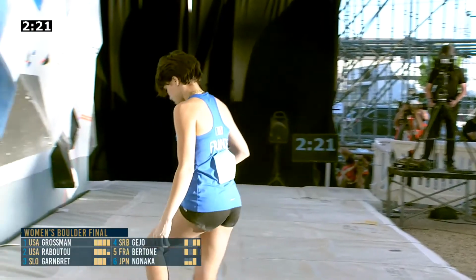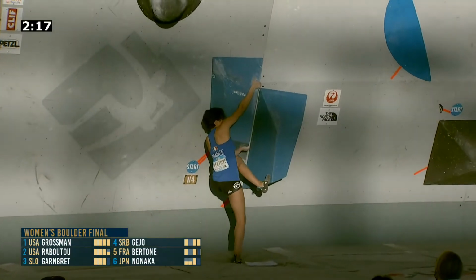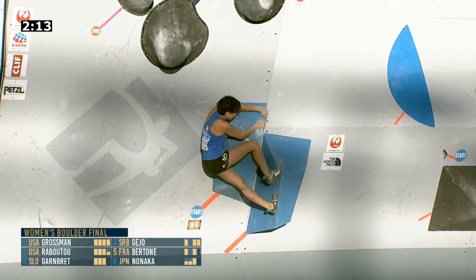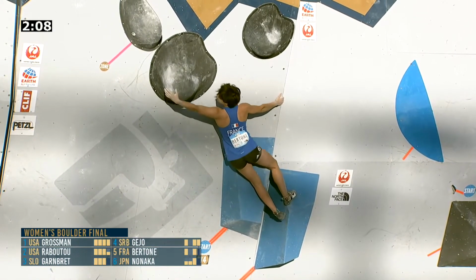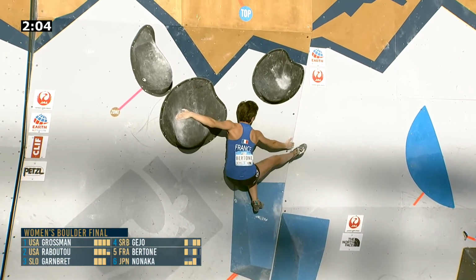The crowd is giving Oriane a boost. They want to see people on top of boulders, and the climbers definitely appreciate it. It's been a while since we've had 1,000 people shouting at climbers. Seriously, and she's so comfortable in knee bars. It's really fun to watch her style of climbing.